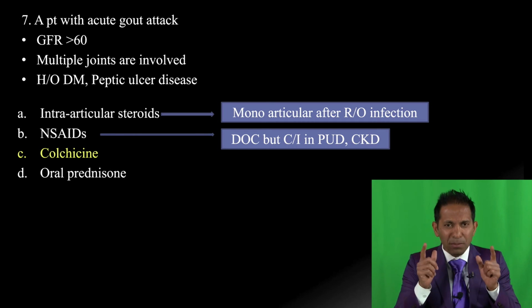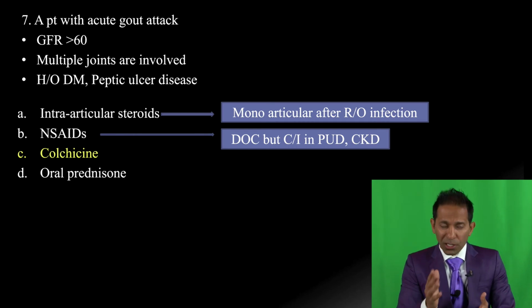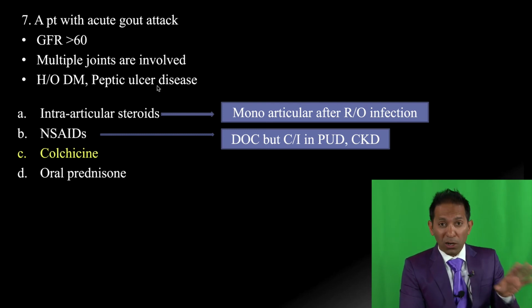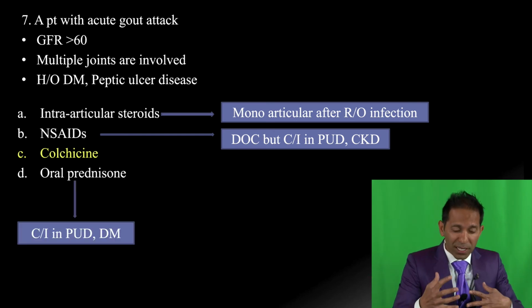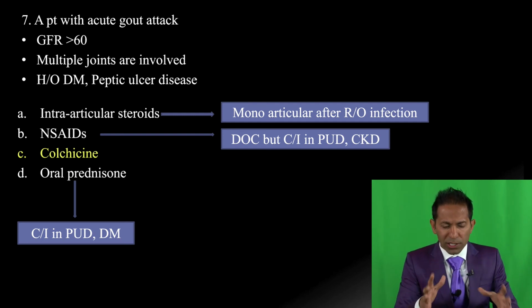NSAID can be given if the patient does not have a history of CKD, peptic ulcer disease, or congestive heart failure. Our patient has peptic ulcer disease, so we will not give him NSAID therapy. What about oral prednisone? Oral prednisone is also contraindicated. This patient has diabetes and peptic ulcer disease. So the right option for this patient is colchicine.